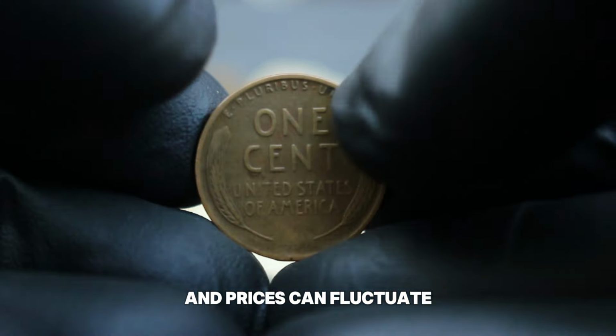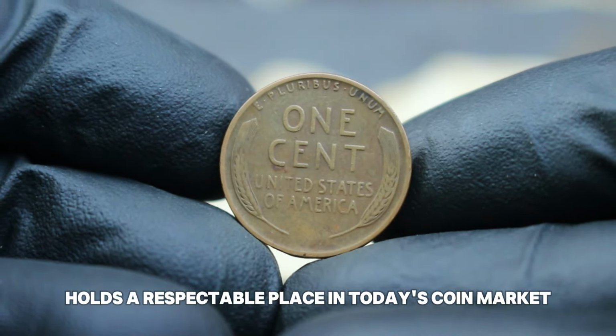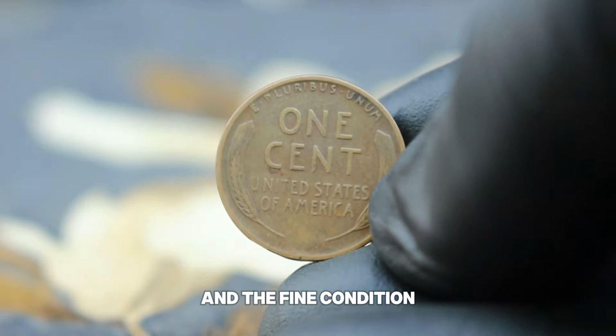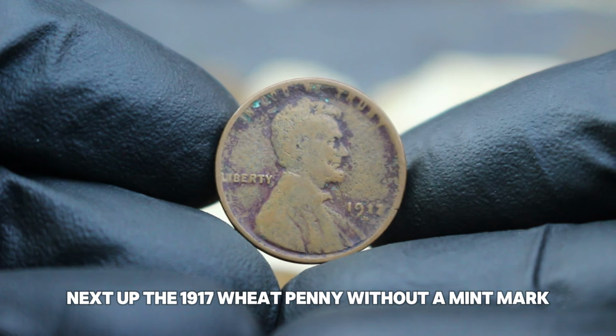results and price guides. In summary, the 1941 one penny, or wheat penny, without a mint mark in fine condition holds a respectable place in today's coin market. While it's not the rarest coin from this period, its historical significance and the fine condition make it a valuable piece for collectors. Next up, the 1917 wheat penny without a mint mark.